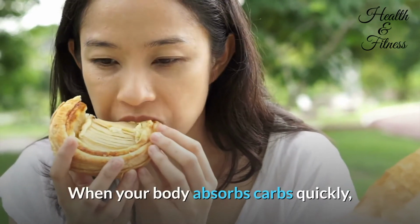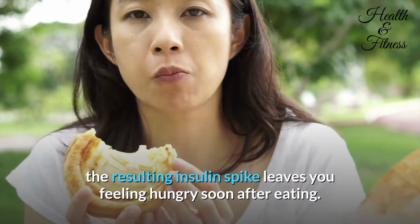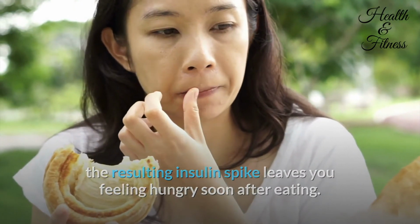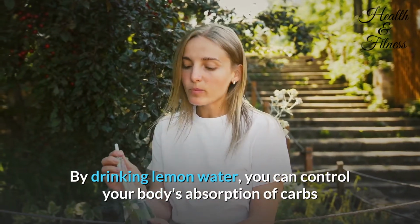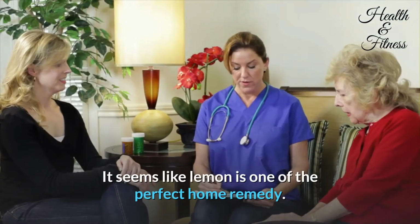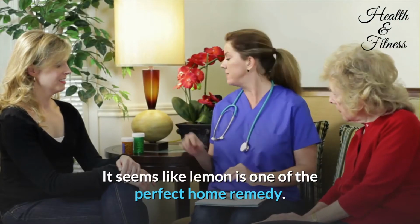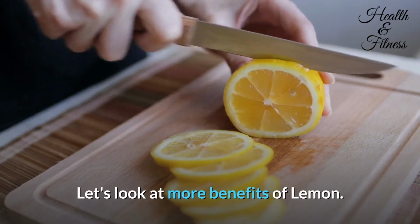When your body absorbs carbs quickly, the resulting insulin spike leaves you feeling hungry soon after eating. By drinking lemon water, you can control your body's absorption of carbs and cut down on your sugar cravings. It seems like lemon is one of the perfect home remedies. Let's look at more benefits of lemon.